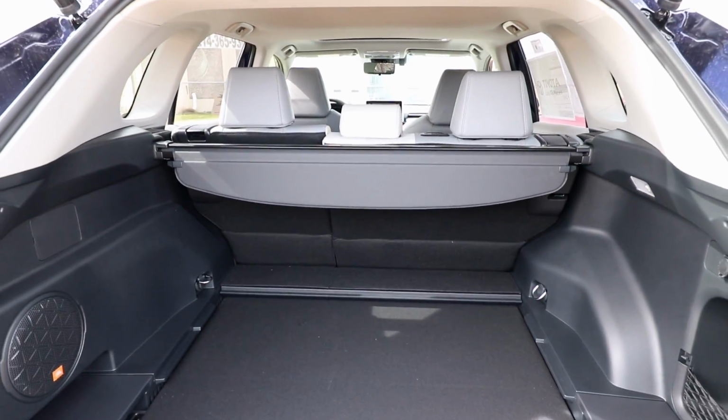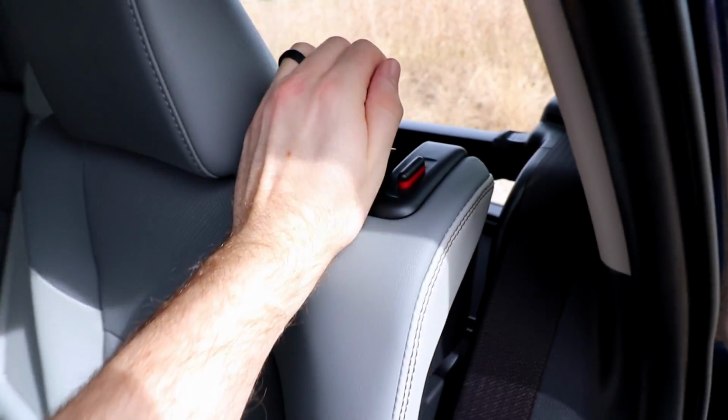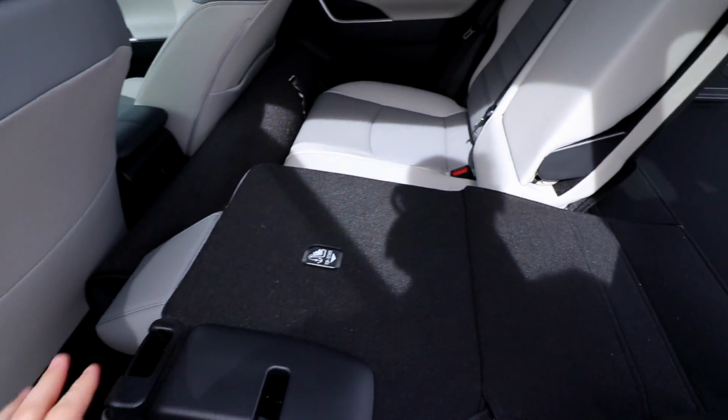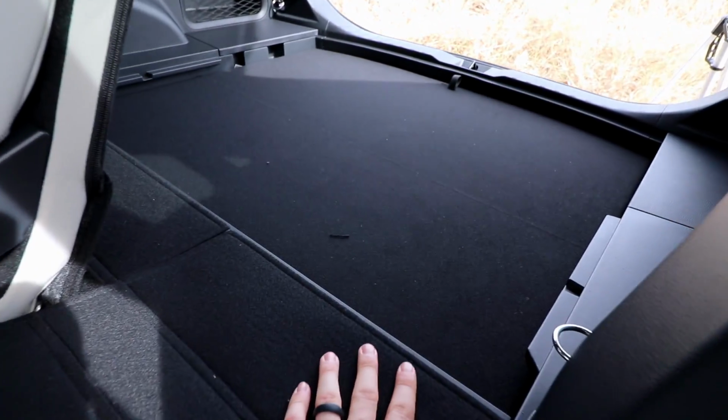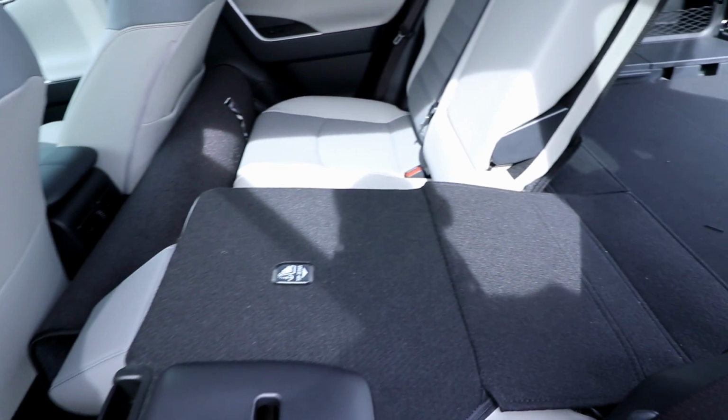Let's go ahead and fold those seats down because there's no handles back here. To fold the seat, all you have to do is pull this handle, drop it down, and then it's nice and flat. Once you have that cargo floor up, you have a pretty flat loading floor coming across right here.